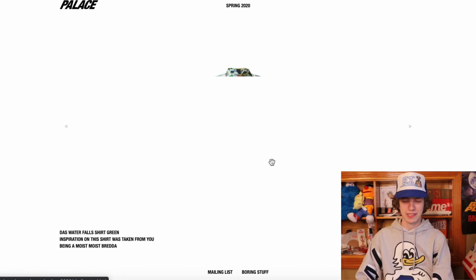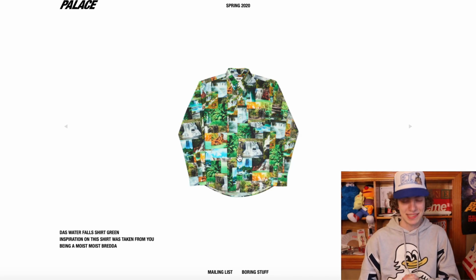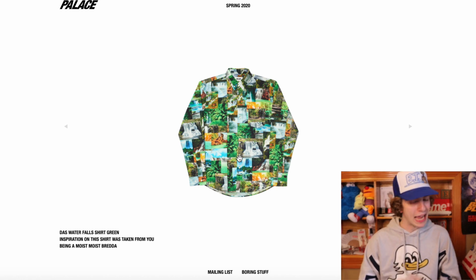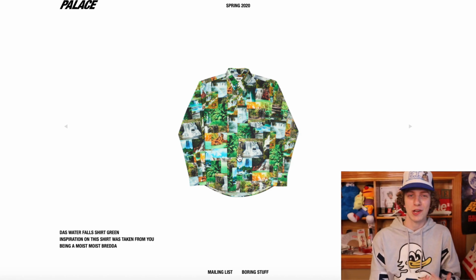Let's look at the waterfall stuff, because this was definitely interesting. I do enjoy these crazy prints Palace does. I'm usually a huge fan of them. This one was kind of a pass for me. Like I could maybe see myself buying the pants. That's how it usually goes. I usually will go for the pants over the jacket.